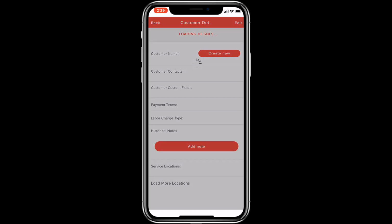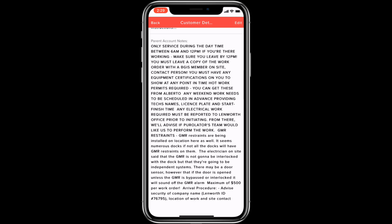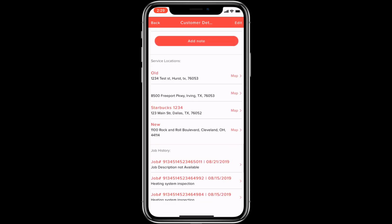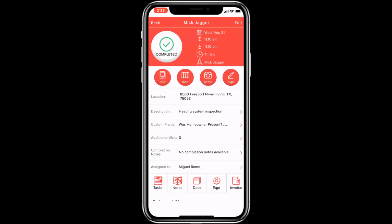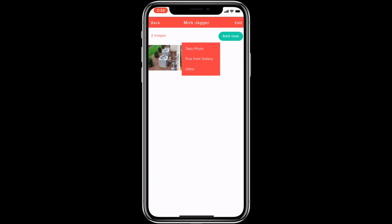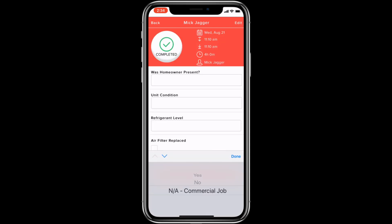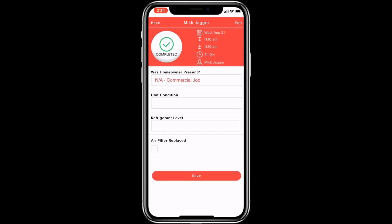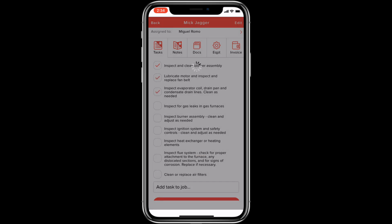From the work order, the technician will have access to view customer information, like contact information, job details, job history, as well as service agreement information. They can get turn-by-turn driving directions to a job. They can attach as many pictures as they need to, and they can even grab pre- and post-work signatures from the customer on site. The custom fields you may have created are easily accessible for the technician to fill out in the field, as is the task list to make sure they're covering all components of the job.